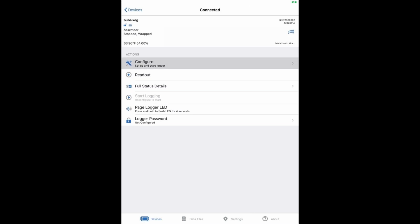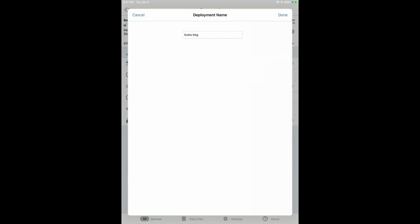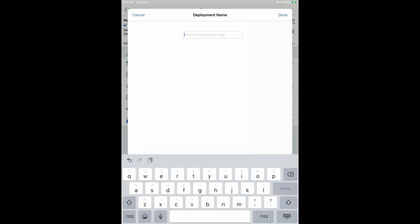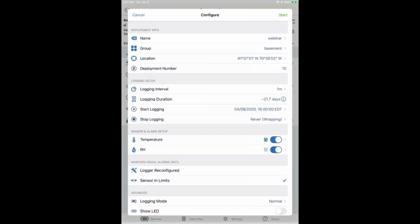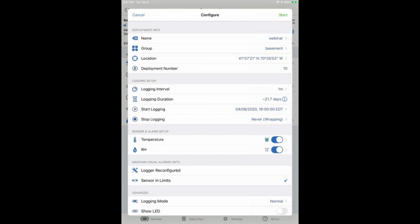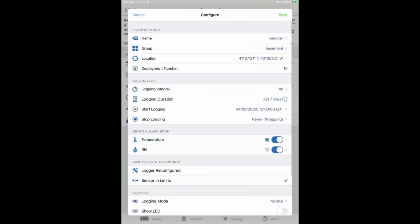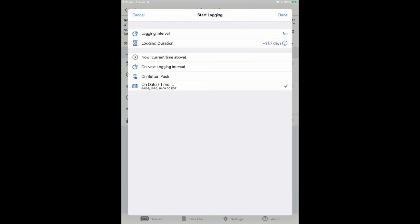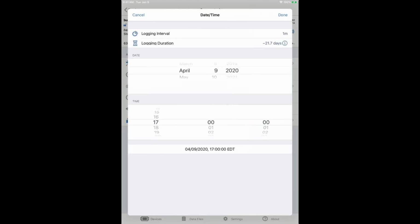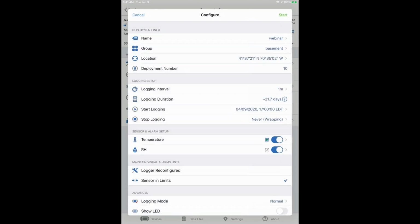So what I'm going to do is configure the logger. You can change the name here if you want. We'll go ahead and do that. You can put it into a group, which will help sort your loggers a little bit for logger management. You can set your logging interval to the different settings there. You can set it up for a delayed start, or you can have it start immediately, or a push button start. I'm going to set this one up for, what time is it? Push this out an hour. I'll set that up so I can show you the differences of how these things look in HOBOlink. I'll start the next one immediately.